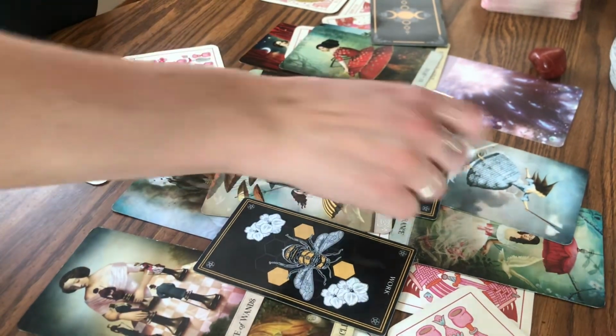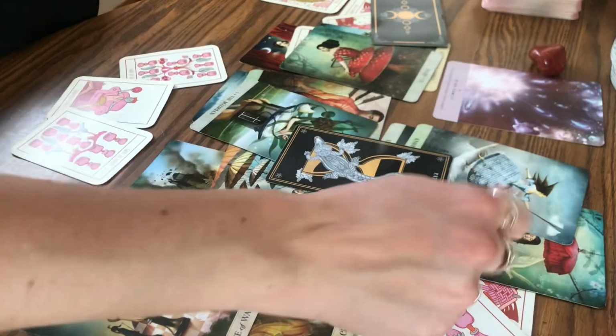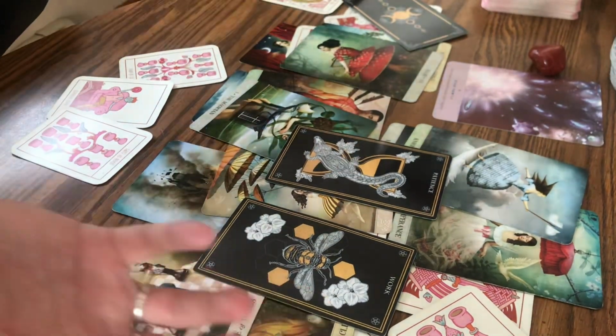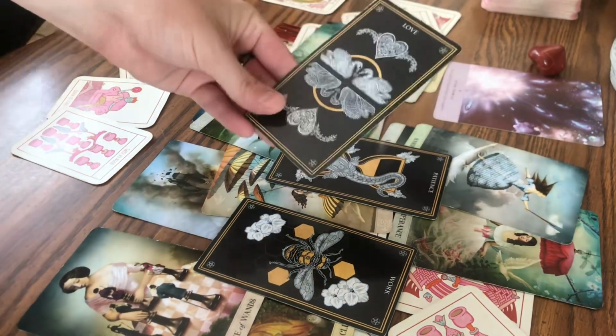A new opportunity will be coming in. Knight of Swords, Star Family, Temperance. There will be balance, there will be healing, there will be moderation being brought into this, but it might take some time. And then we also have love right here.